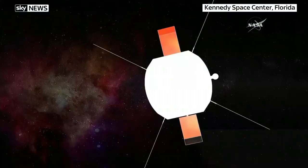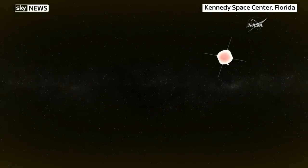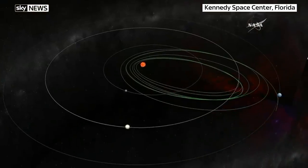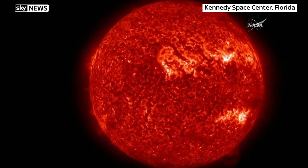If you can believe it, the spacecraft's thermal regulation system is designed to collect and dissipate heat just like a car radiator. That way, we can stay where the action is, orbiting the sun's corona in order to figure out why it's even hotter than the surface itself.